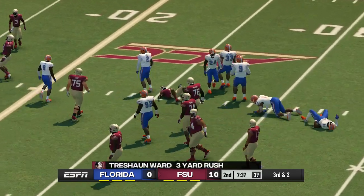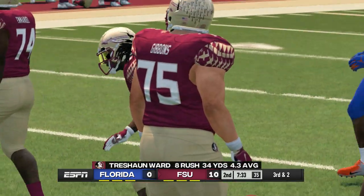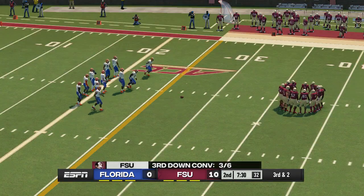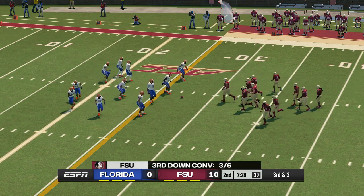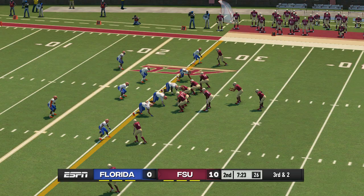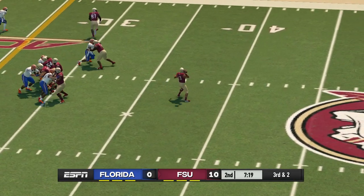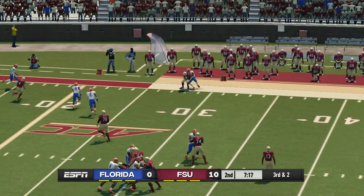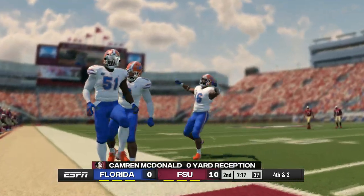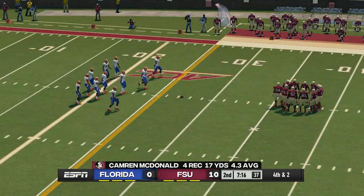Takes it up the middle for a nice run. Two. So it's third down, and they've got about 2 yards to go. Knocked out of bounds at the 27-yard line. Nowhere to go on that play action pass completion. That'll make it fourth and two.